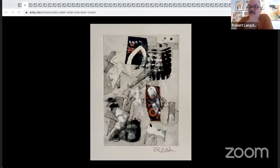Robyn's been experimenting with printmaking. She's into her 2nd year of learning printmaking at the Woodstock School of Art. Let me just plug the Woodstock School of Art. Incredible place to learn new techniques, refine what you have going on. And they have an incredible printmaking department.